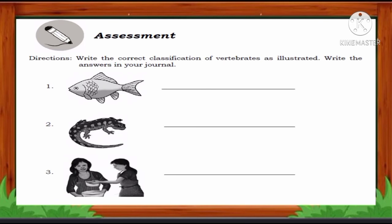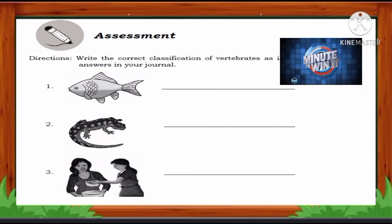And to test if you really understood our lesson, answer the assessment. Write the correct classification of vertebrates as illustrated. Write the answers in your journal or science notebook. This is a 10-item test. The game begins in 3, 2, 1.